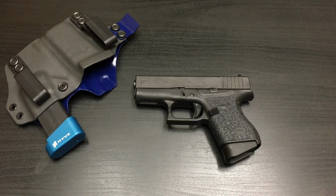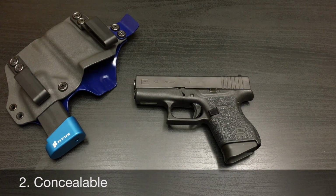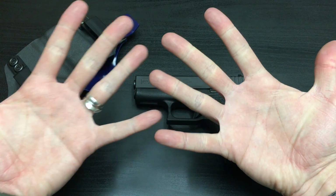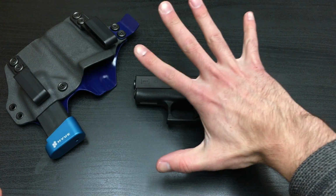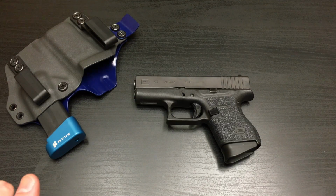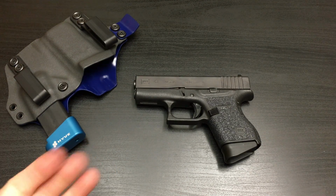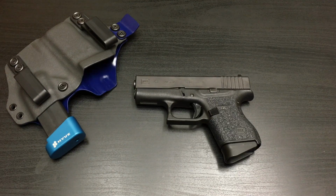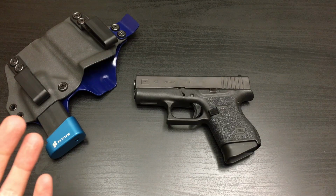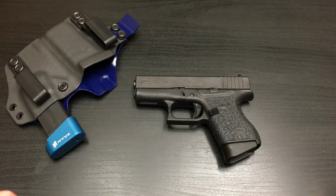Second on this is how easy it is to conceal. I'm only about 6'1", 165 pounds. My hands are only medium with large-sized fingers, so I'm not a very big dude. And concealing this little guy is incredibly easy. And I know it's a Glock 43. But even then, I'm not a very big guy. I print almost no matter what I'm doing because I'm so thin. So carrying appendix makes this a breeze. I don't even know it's on me. It just disappears on my person and nobody knows it's there, including some of my other friends who didn't know I conceal carry, and they conceal carry.